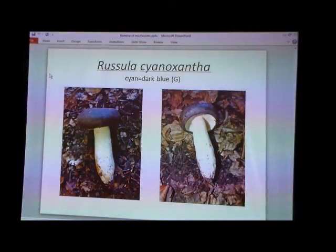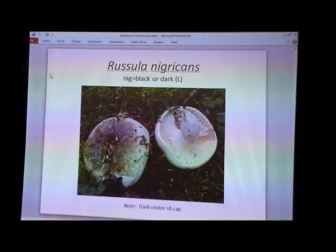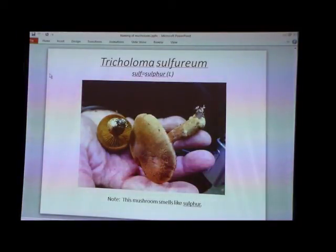Cyanoxantha means dark blue, got a dark blue cap. Guess what this one means? I wouldn't be eating this one. Nauseosa. Okay. Russula nigricans, again, it's got a black cap, so nigricans, dark center of the cap. Russula rosea, rose-colored cap, and the stipe has some rose-colored on it too. This is the one I was telling you about. You can absolutely tell from the smell. It's Tricholoma sulphureum. It smells just like sulfur, like rotten eggs, just from the smell.